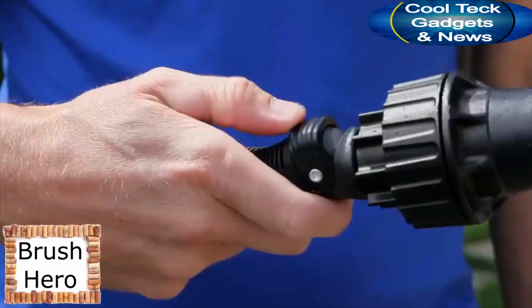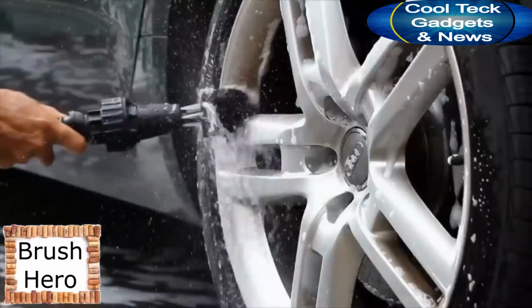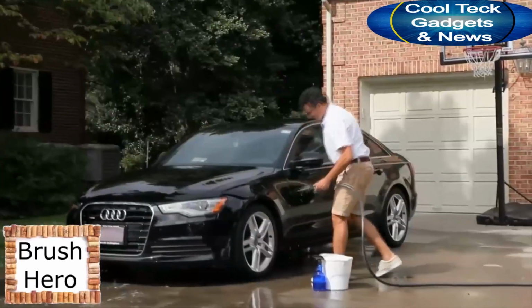Simply push on a brush, flip the handy on-off switch, and start cleaning. Get your Brush Hero today and blast the grime away.